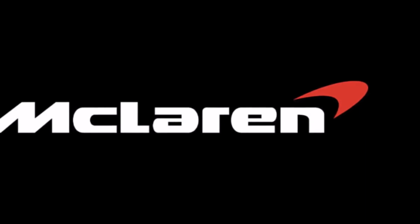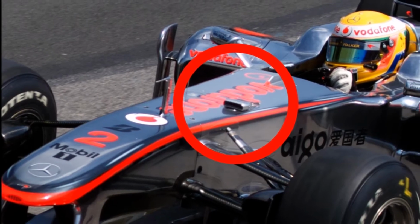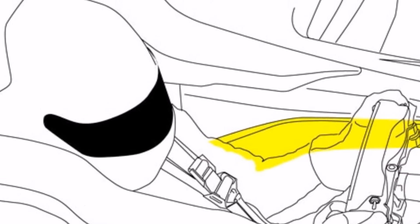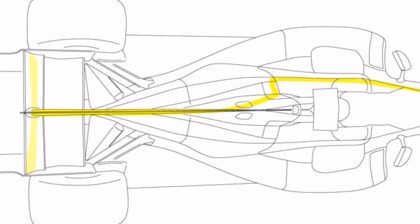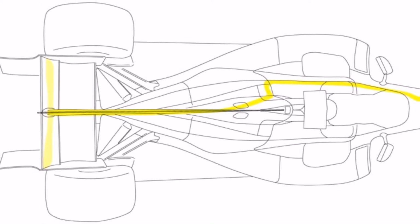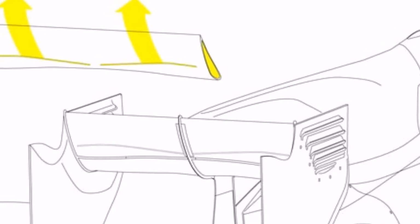Instead, they installed an air scoop at the front of the MP4-25 and channeled that air through a hole in the cockpit, then secretly all the way to the rear wing. On the straights, the driver would place his knee over the hole, which diverted the flow of air into the rest of the duct that fed a slot on the rear wing flap.